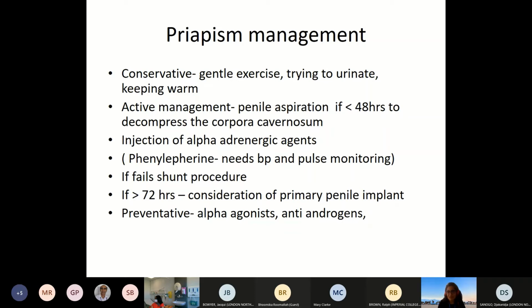I always mention this story when I do this talk, but when I was a registrar, I won't say where, a very gung-ho A&E consultant thought it was fine for them to do it, and the patient developed a very nasty hematoma, which was more painful than the actual priapism. So yes, it does need to be a trained urologist who does it.